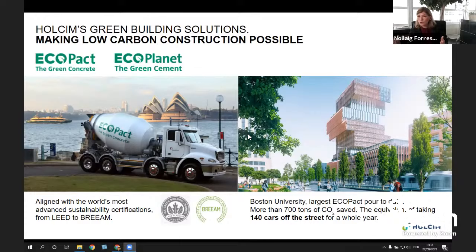All of these solutions are totally compliant with the world's latest sustainability standards, from LEED to BREEAM. Our largest low carbon concrete pour actually took place in the US earlier this year, where we're part of the Boston University new data campus. It's one of the science faculty buildings. We were able to take out 700 tons of CO2 from the construction site. So it just shows that you can reduce your CO2 footprint with low carbon materials.